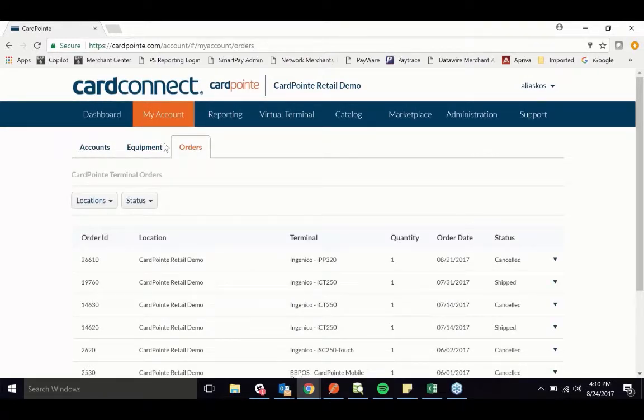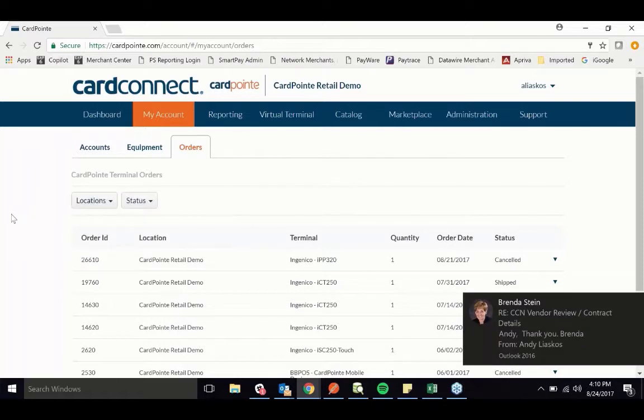Lastly, under the My Account section, we have the Orders tab. The Orders tab is just an easy way for merchants to keep track of any orders they may have or orders that you may have placed in Copilot for them for additional equipment. They're going to see the location. Again, we're a multi-merchant tool, so they can drill down on an individual location if they needed to.